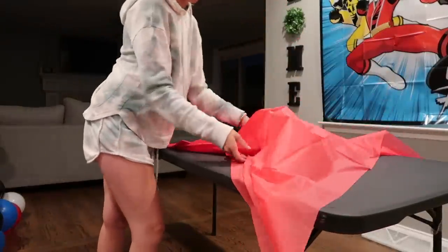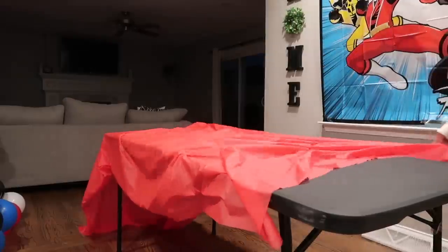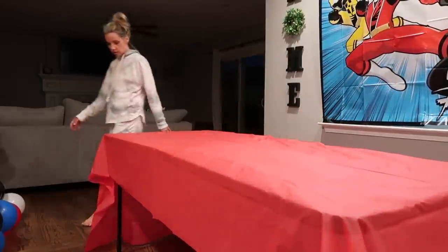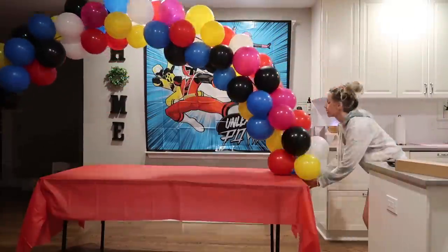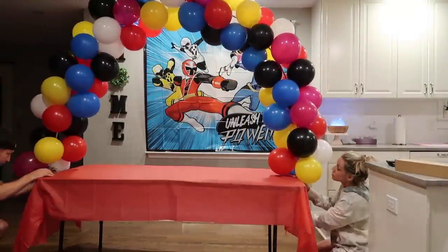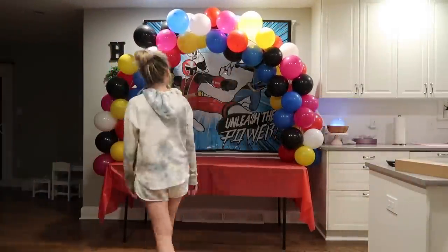And finally, we are just going to go ahead and put the tablecloth on. So after putting the balloon arch up, I did not like the way it was centered with the backdrop. So I went ahead and moved it after all of that work, but it was 100% worth it.